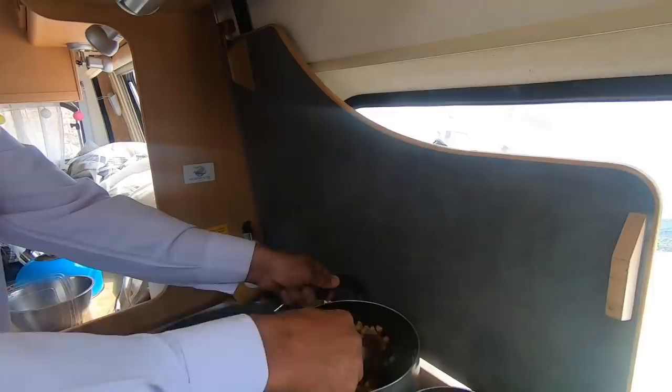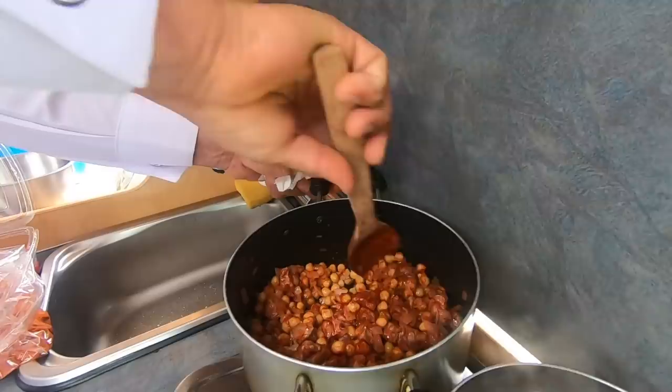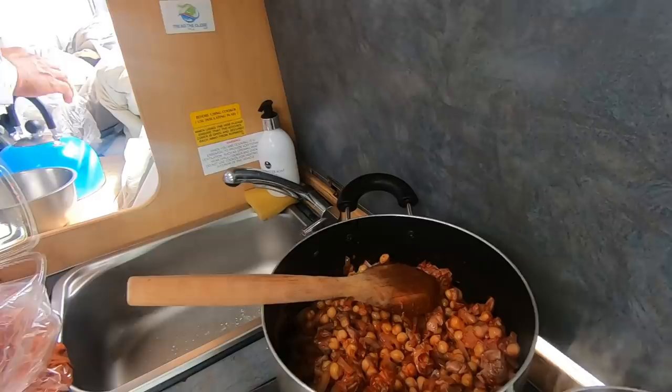So now we add the paprika. A couple of teaspoons just to give it some flavor. Now I am sure every single ingredient is mixed. I do not like to mix it a lot because I don't want to kill the chickpeas. Oh, you don't want to break them up into nothing. No, I don't want to break them. So don't overstir. Now I'm going to add the hot water.